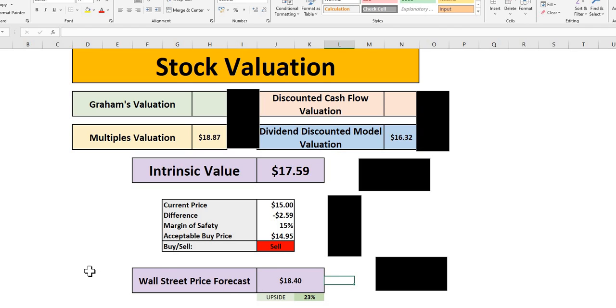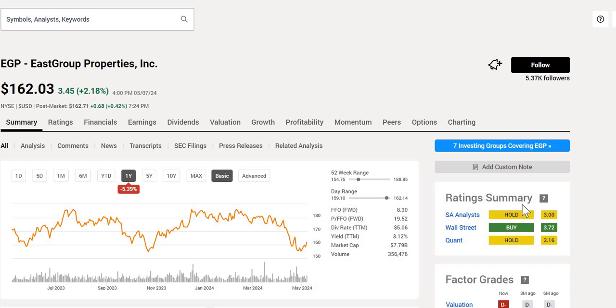But as always, do your own due diligence and do let us know your thoughts on these two REITs so far. The next REIT that we are taking a look at today is EastGroup Properties.